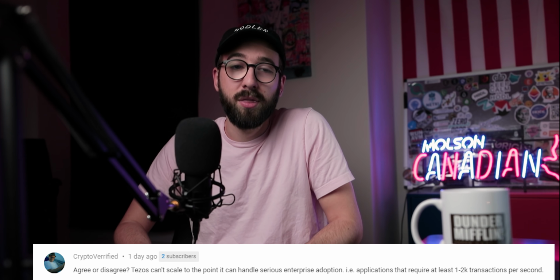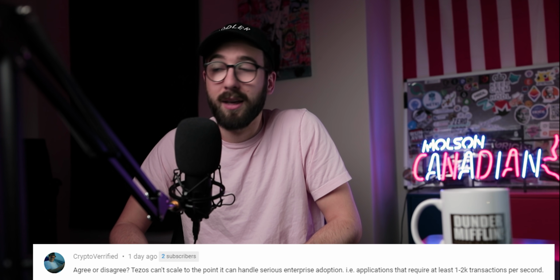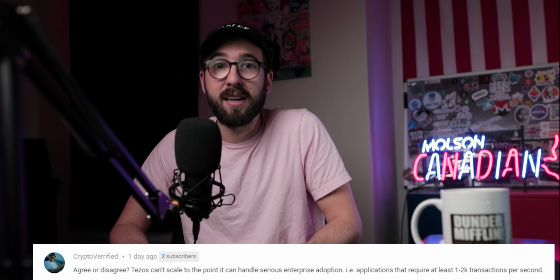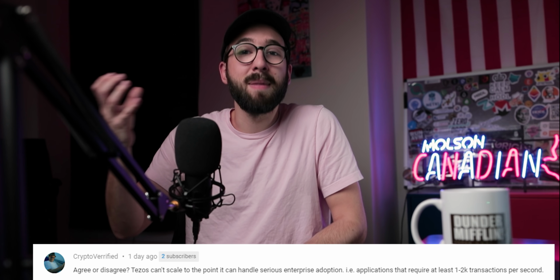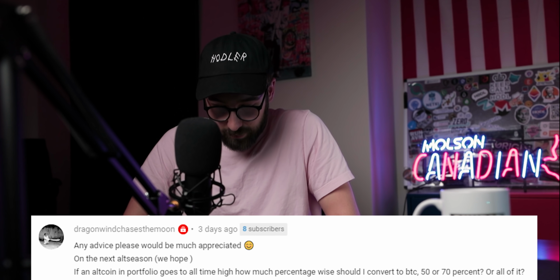Can Tezos scale to 1,000 to 2,000 transactions per second now? No. Neither can any other network, and anyone who claims to do so, there's something going on with the testing where they're setting it up that way, or there's something else going wrong. They've taken and made a trade-off somewhere else. It's usually how it goes. So thank you for the question.